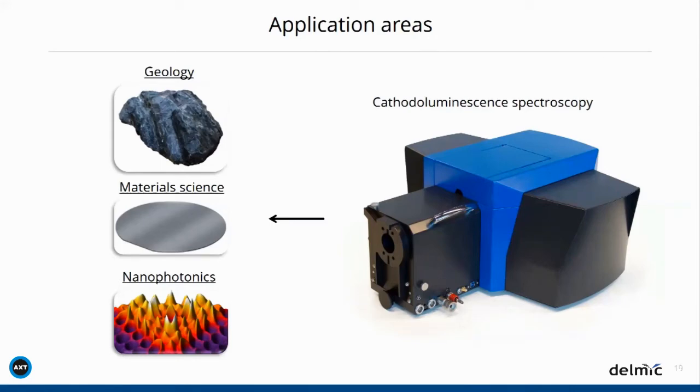The challenge there is to have a sample that is stable enough to do proper imaging. In geology, material science, and photonics, the materials are inorganic and very stable. But in softer materials, the electron beam can be damaging, and so you have to work on the sample preparation. Even there, a lot of progress is being made, and there are already very nice examples of cathodoluminescence being used for biology.